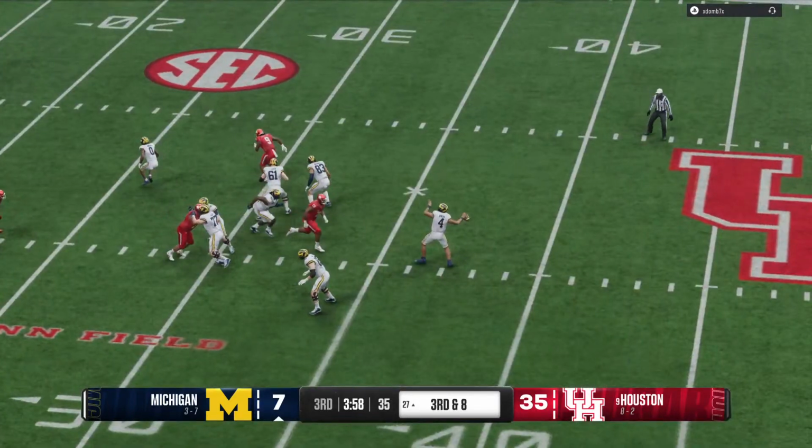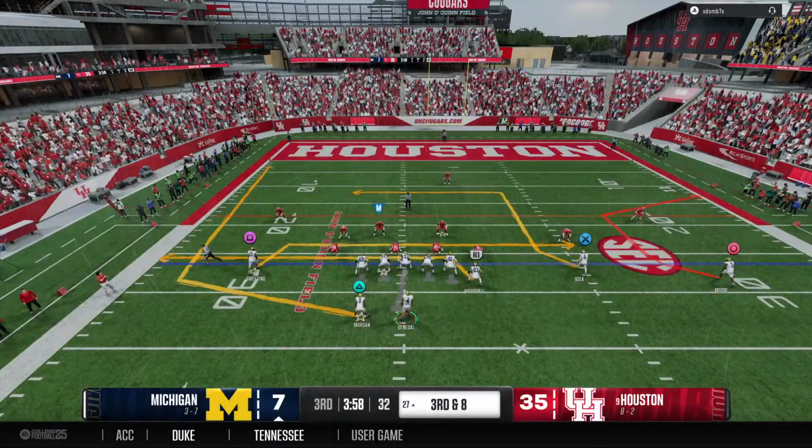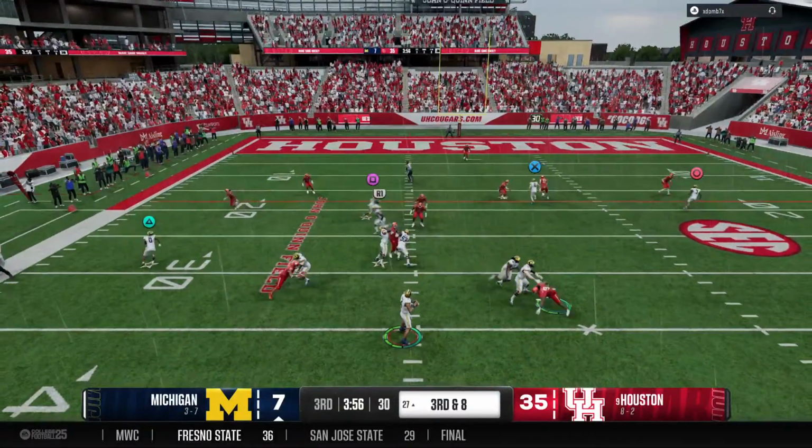And that's just a huge missed opportunity on offense. QB missed his guy wide open in the end zone. You might not get another clean look like that in the rest of this game.